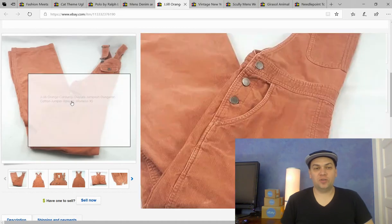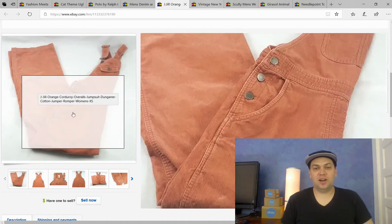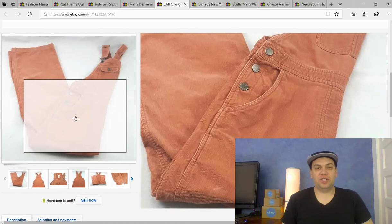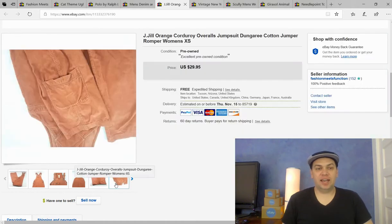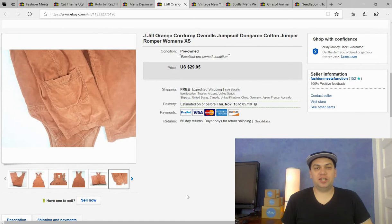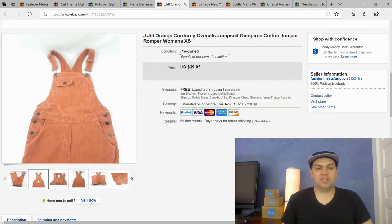So these are corduroy. They're a kind of salmon color corduroy material. They're in very good condition. They have a pocket on the leg, which I thought was kind of cool. Check that out. There's the leg pocket. So these are women's overalls by J. Jill. J. Jill's not a super valuable brand, but it seems like overalls are quite popular, and they sell well. This sold for full price, $29.95 with free shipping, and it sold within a week of being listed.